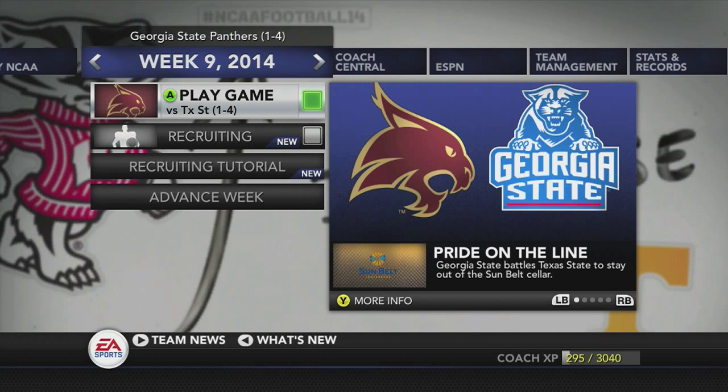And we will move to week 9 for the next episode. We will be back home in the Georgia Dome to face off against Texas State. Both teams will come into this game 1-4 on the season, so come back for that episode.